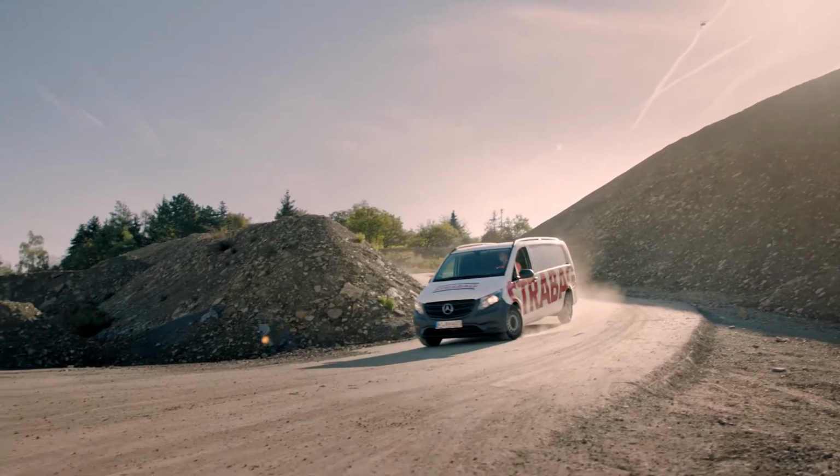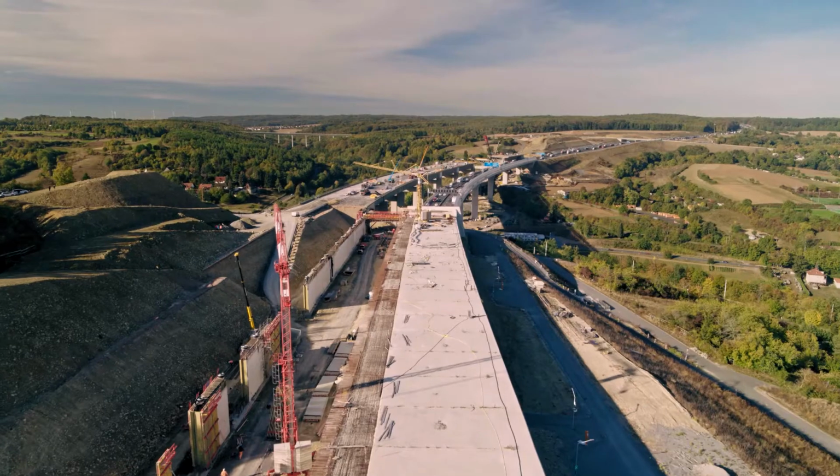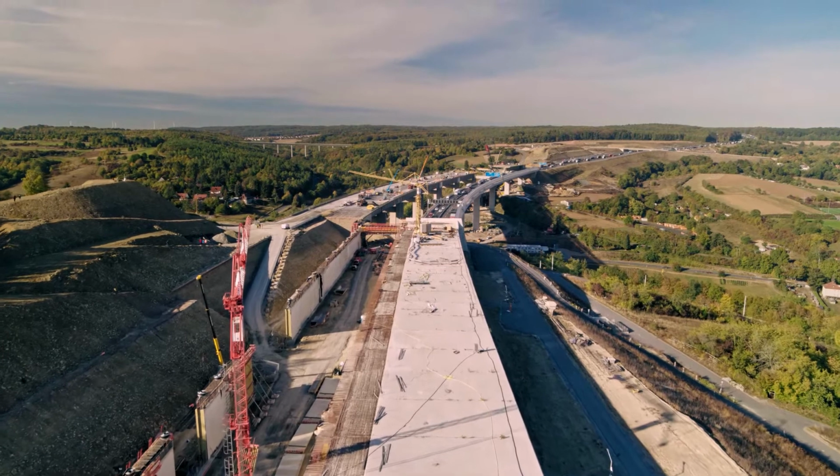Strabag is a European technology group for construction services headquartered in Vienna. Strabag is one of Europe's largest construction companies, and we cover all services related to the building industry.